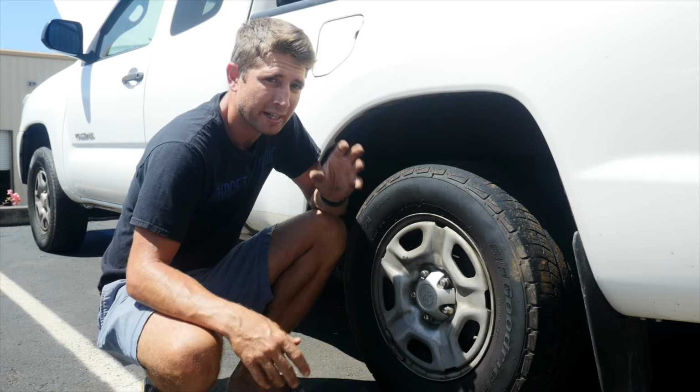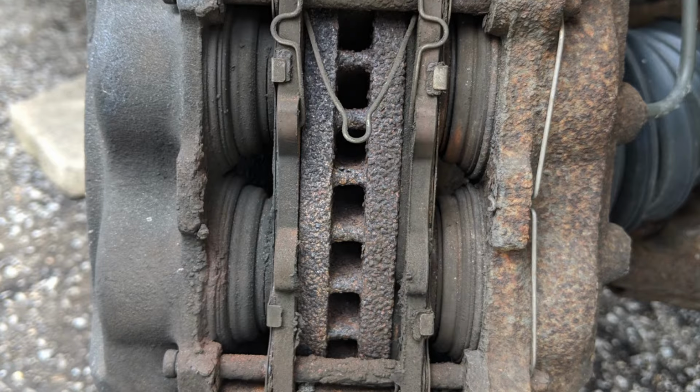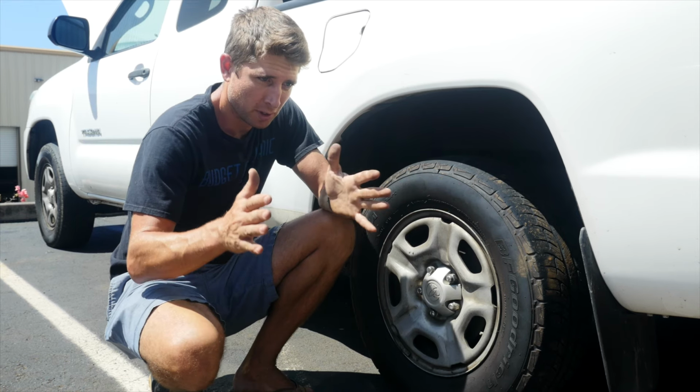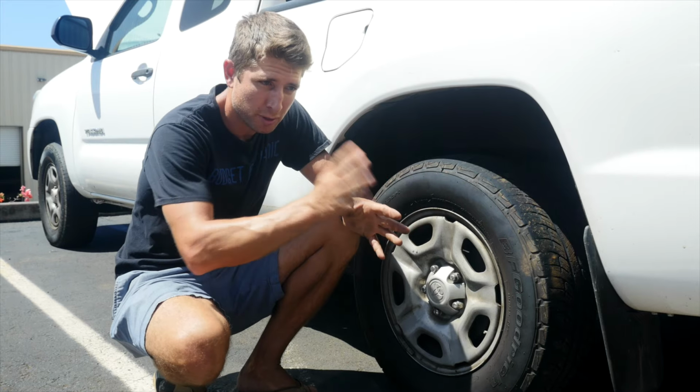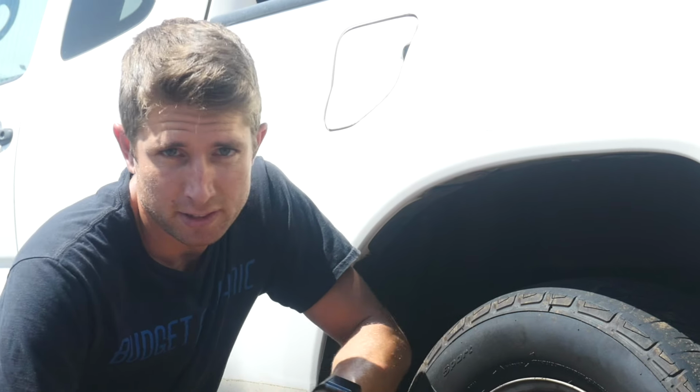In rare cases a caliper can get stuck closed and it'll actually be applying the brakes on one wheel. Usually when that happens, you'll feel the car pulling to one side or the other when you're trying to go down a straight highway. Overheating brakes is bad because they'll eventually stop working and then you can't stop your car.